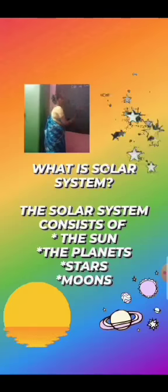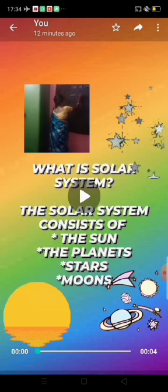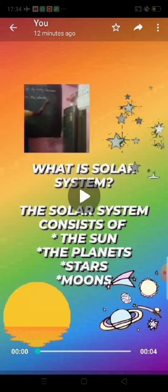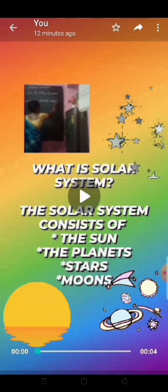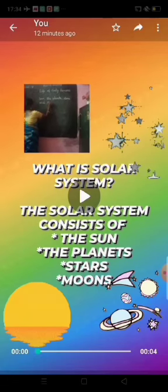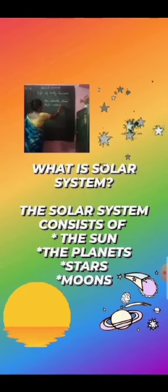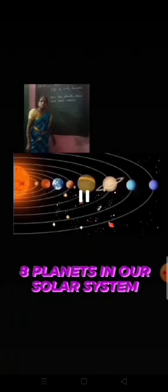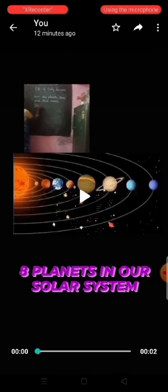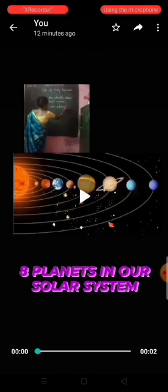Yes, the solar system consists of the sun, the planets, stars and their moons. How many planets in our solar system? Yes, there are 8 planets in our solar system.